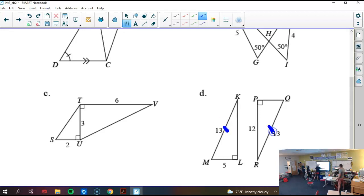So down here, be careful, though. For C, what relationship did you say is supposed to happen? What side to what side? TV to either TU or SU. No, you can't say either. Because you know two sides of two triangles, you can make the relationship. It has to be TV to SU. No, wait, I'm messing this up, aren't I? Okay. Long leg, short leg, hypotenuse. Long leg, short leg, hypotenuse.